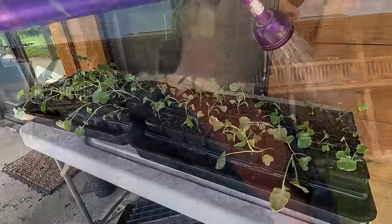So even though everything is soaking wet out here, I do have plants that I am growing for the garden that are inside that I need to get watered. So let me show you guys. I haven't showed you guys anything for garden prep this year, so let me show you what we got going on.